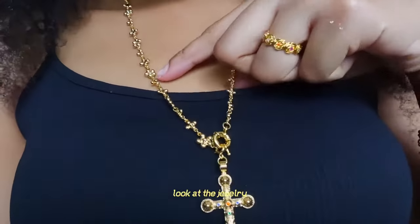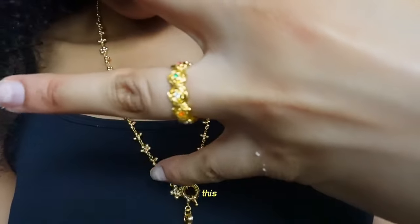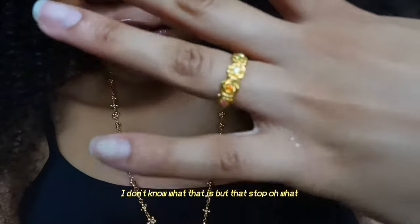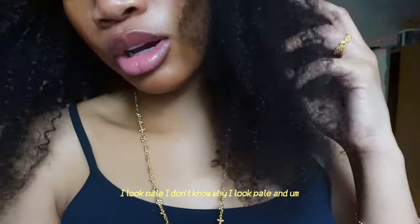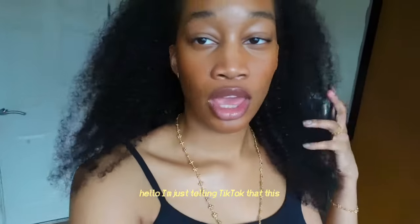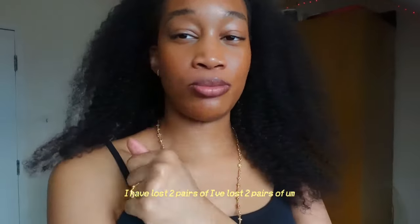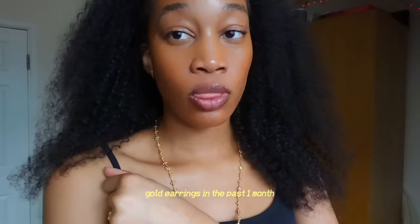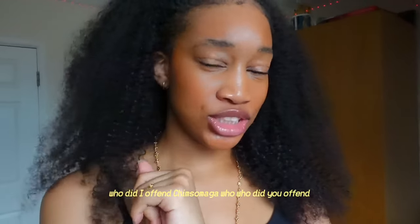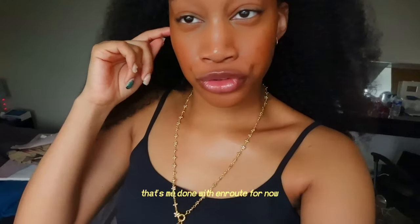Look at the jewelry. Do you see that? It's on my hand. I don't know what that is, but that's that. Ooh, why do I look pale? I don't know why I look pale. And ooh, the earrings, peep the earrings. Hello, hello. I'm just telling TikTok that I've lost two pairs of gold earrings in the past 1 month. Who did I offend? Chimsom, my girl, who did you offend? That's how it's looking. That's me done with en route for now.